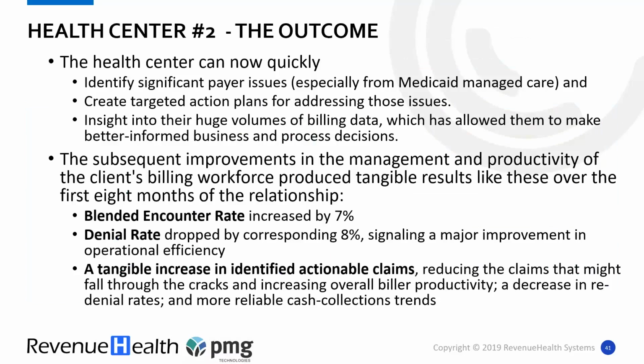So the outcome was they were able to identify significant payer issues and, since they had all that in one place, go back to the payer and file these massive appeals, to try to get things right out of the managed care. They created targeted action plans for addressing other issues, and they got some insight into their huge volumes of billing data. They're actually working more actionable claims.